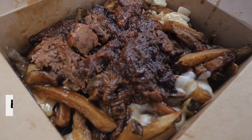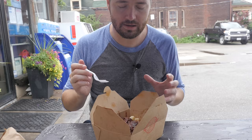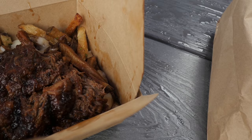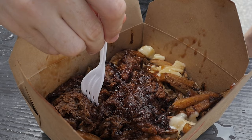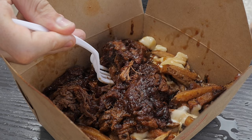We are here outside of Leslieville Pumps, and I've got their bestseller, their brisket poutine: slow cooked brisket, gravy on top of Quebec cheese curds and fresh cut fries. The smell is intoxicating. It's so delicious. It really whets the appetite. Oh, and you can really smell the barbecue sauce as well on this brisket. Oh my goodness, look at it melting with the cheese curds. Oh, delicious.